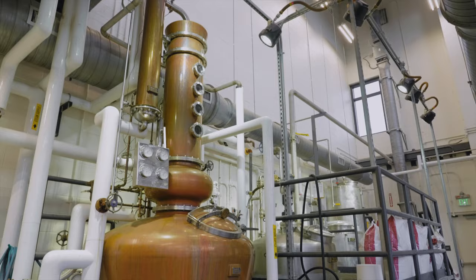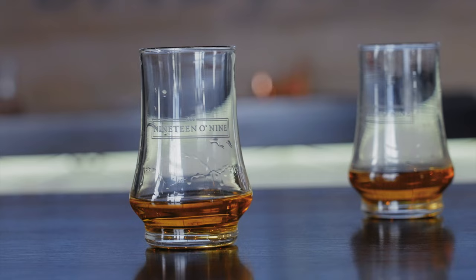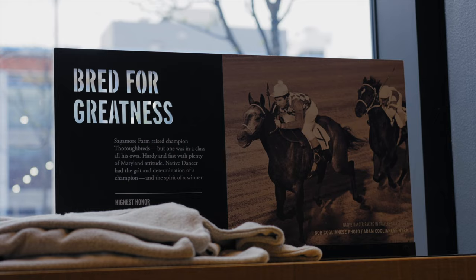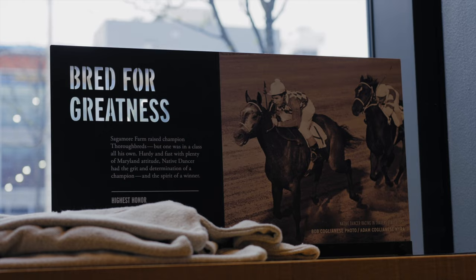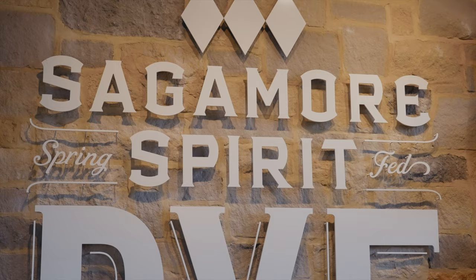This is our area to do research and development. What if we make a small adjustment to the mash or to the recipe? This system here allows us to do that kind of stuff. I see on your shirt it says Sagamore Spirit 1909. So 1909 actually refers to a springhouse that's located on Sagamore Farm. It used to be a thoroughbred racehorse farm that was owned by the Vanderbilts, built in 1909, and that's how we got our name. And that's the water that we bring down at least once a week to cut all of our product.